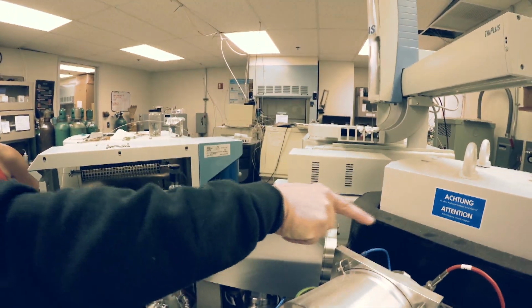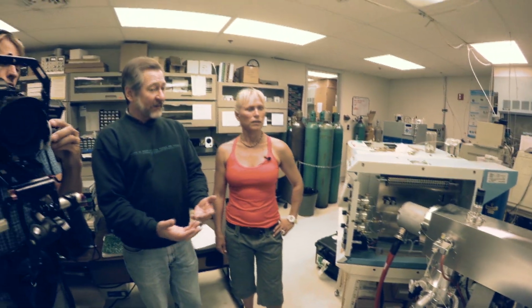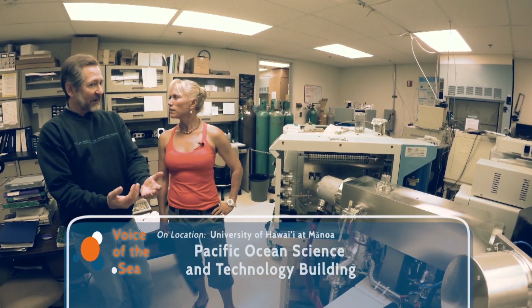This is a tube with a magnet around it. And what the magnet does is it affects those masses differently, such that it's where we separate our masses. Because it's curved like that, the heavy masses will go through the magnetic field and be diverted, but the lighter masses will be diverted a lot more because they're lighter.